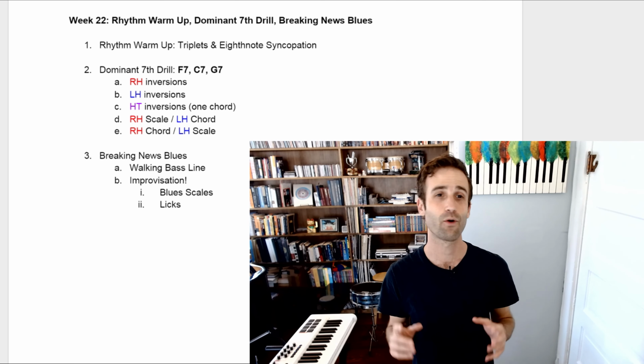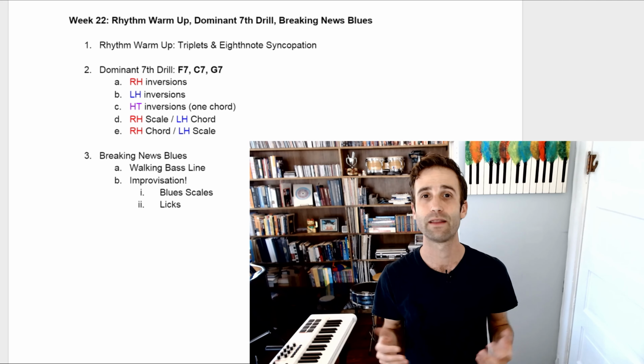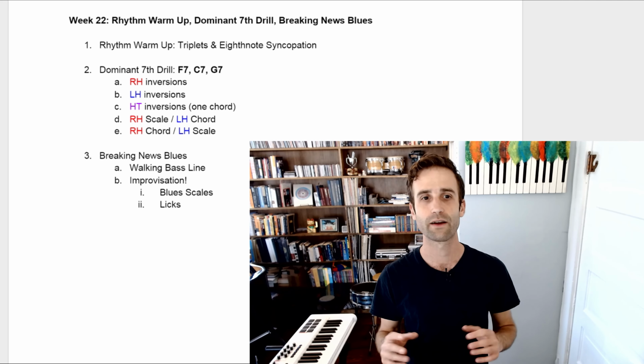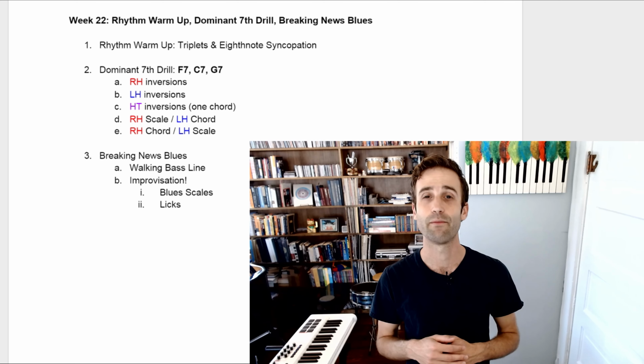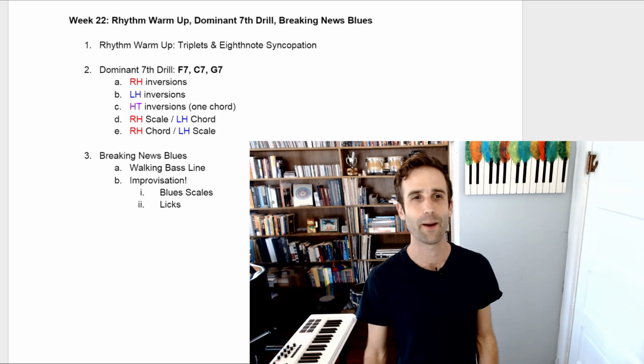So we're gonna do the same chord drill that we did with our major seven, except now in the dominant seventh, we'll be flatting the T. All right, so we'll take a look at that. And then, like I said, we are gonna be playing some blues. And so today we're gonna be taking a look at the Breaking News Blues, a little piece I wrote for us. So without further ado, let's head over to the drum and get warmed up.